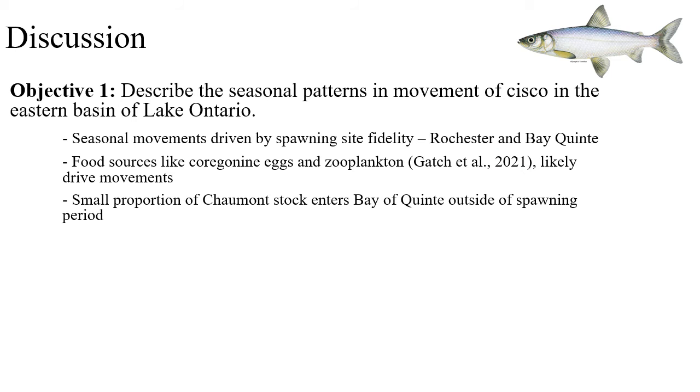And that was a lot of results sections very quickly, so feel free to go back through and check those out. But now I'm going to give you some quick discussion points, starting with our objectives. So our first objective is kind of to describe some of these seasonal patterns and movements. And what we saw is that they were really driven by spawning site fidelity.